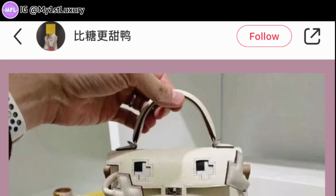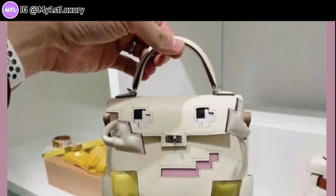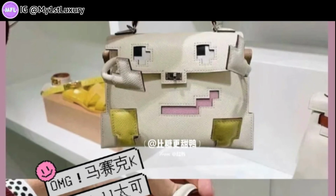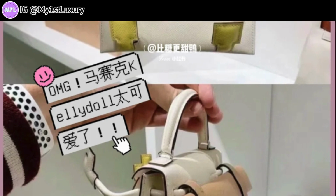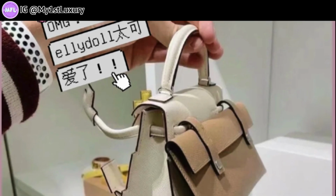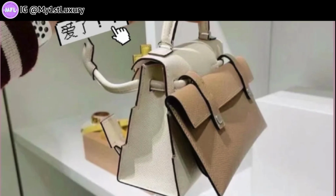Thanks to social media, I believe some clients who attended their launch in Hong Kong have previewed this piece. And look at the front and the back of this cutie. On the back side, it almost looks like the bag itself is carrying a backpack. Obviously, it's just a little pouch, an additional compartment there. But also on the side of the bag, it looks like there are some layers, like kind of jiggly edges, which really ties in with the theme.